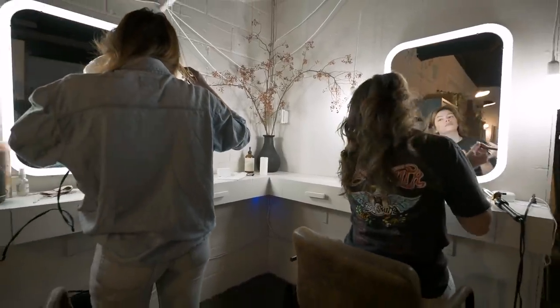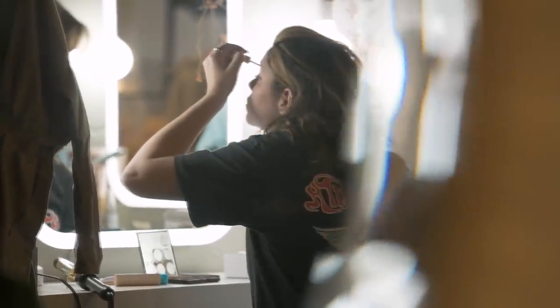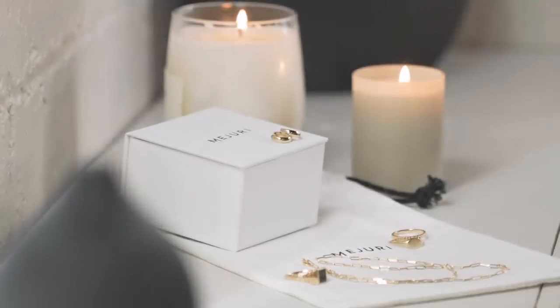It's the next day, and as per usual, we are getting ready at our vanity station, literally right here. Of course, there's a whole makeover on how we did this, so if you'd like to see it, it will be linked.